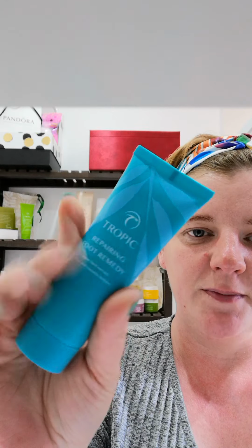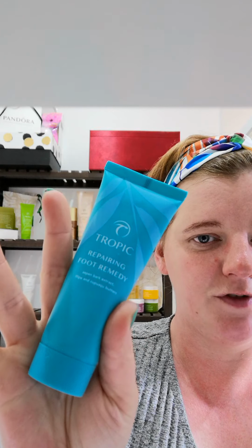So the Foot Remedy, that is your cream that you apply after you've had a wash and after you've soaked your feet. So I apply it after I've done my foot spa on a Friday, pop it on and then I put some cotton socks on and let it soak in. And this is your Foot Fizz. So this is the one that you put in to soak your feet in. Great.